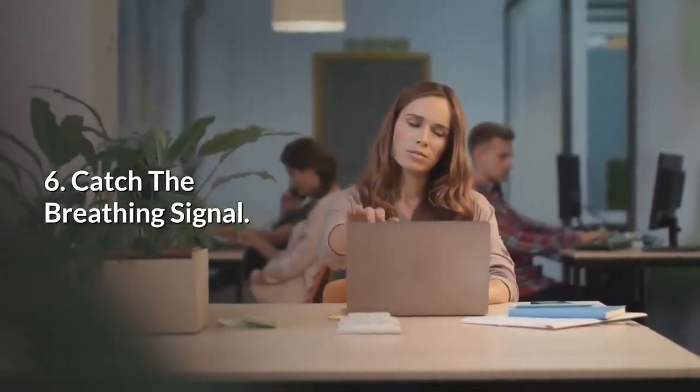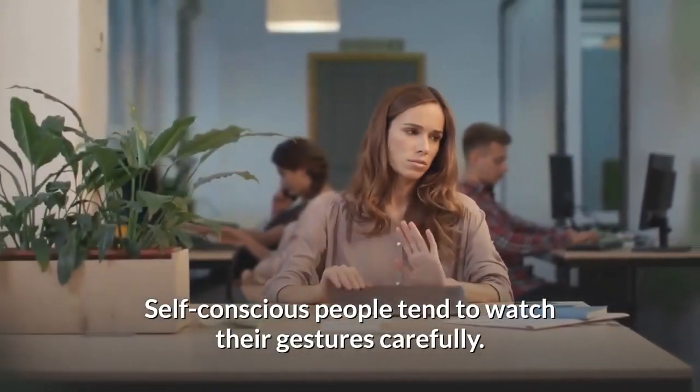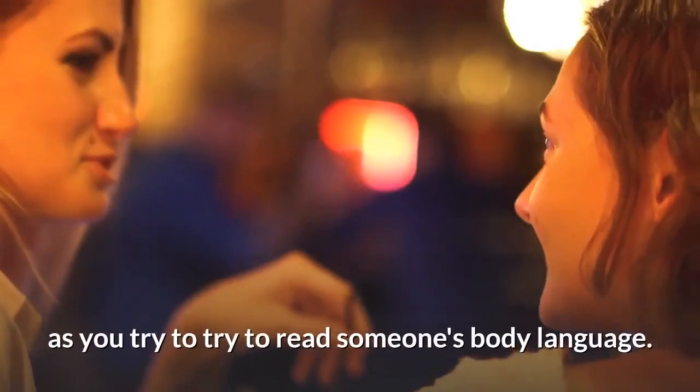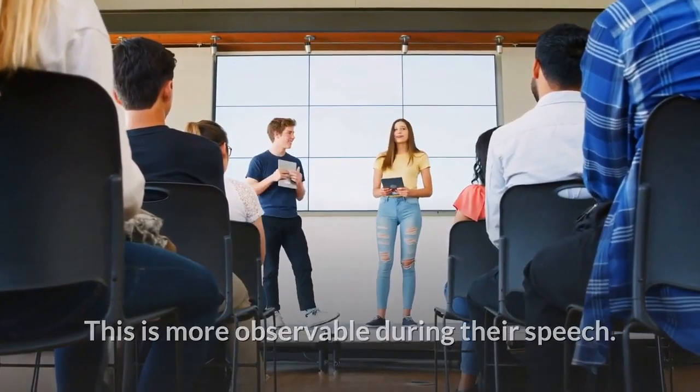6. Catch the breathing signal. Self-conscious people tend to watch their gestures carefully. However, a physical manifestation from their inner feelings is still visible through their breathing as you try to read someone's body language. This is more observable during their speech.